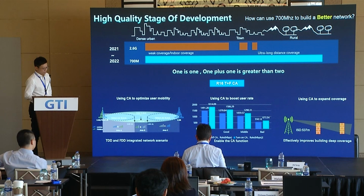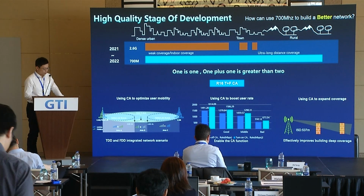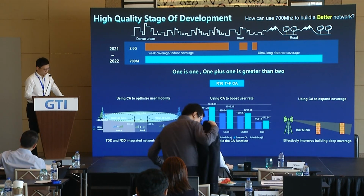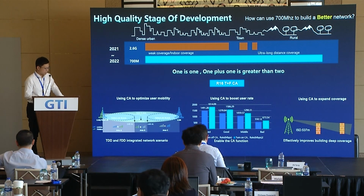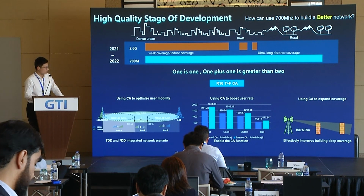Besides large-scale network construction, we also need to do some frequency combination and optimization. In TDD and FDD integrated network scenarios, we improve the experience under different network coverage through various network parameter optimizations. 2.6 GHz and 700 MHz enable CA to efficiently increase the network rate, and we can use 700 MHz ultra long distance coverage to improve the efficiency of building deep coverage. So we think 1 plus 1 is greater than 2.